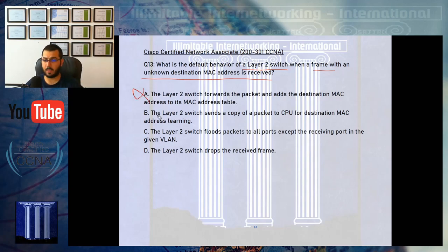It's unknown. Okay, B: the layer 2 switch sends a copy of a packet to the CPU for destination learning. It's unknown. How will it learn? Oh, okay, as a behavior. No, it will not be the CPU. C: the layer 2 switch floods the packet to all the ports except the receiving port in that VLAN. Yes, finally, thank you. D: the layer 2 switch drops the received frame? No, definitely not, unless you have some protection mechanism that we talked about before in chapter 5.